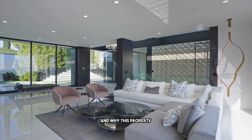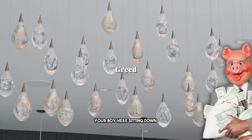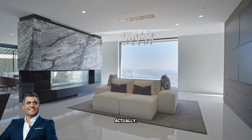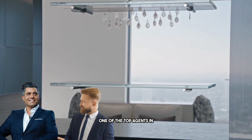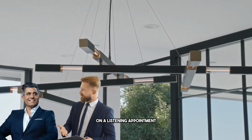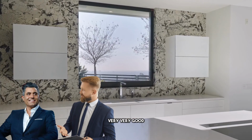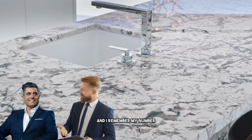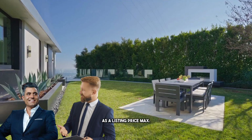Now, the number 1 thing I don't like about this property, and why this property hasn't sold, is greed. Believe it or not, your boy here actually went to give a broker price opinion for this property. One of the top agents in Beverly Hills asked me to go along with him on a listing appointment and give him a price opinion. I remember that meeting very well. And I remember my number: I said 18 million as a listing price max.